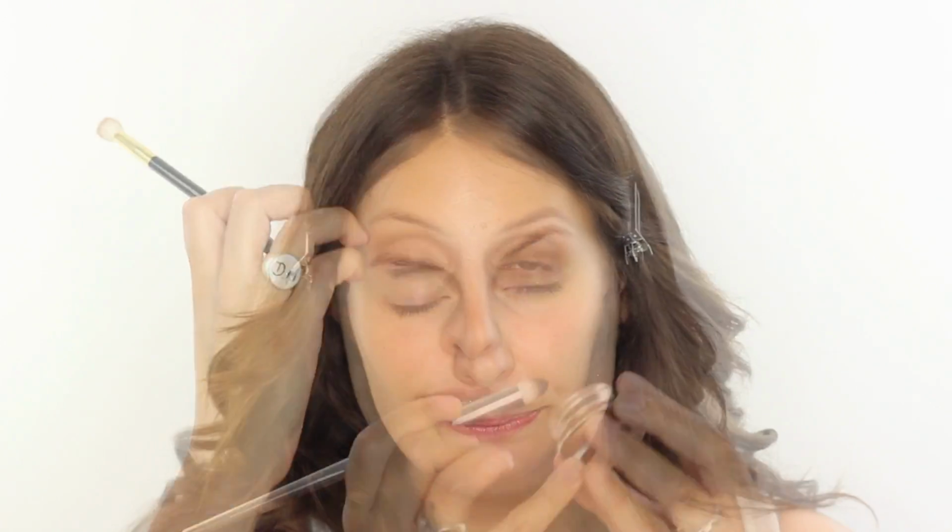This is just a Bobbi Brown eye blender. And I just went over that completely to make sure there were no edges, so I could transition any other eyeshadows into the look really easily as well. And I also took a little bit of that under the eye. So this is a Bold Metals brush.